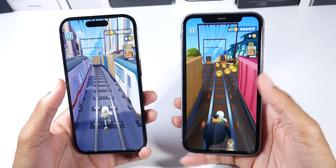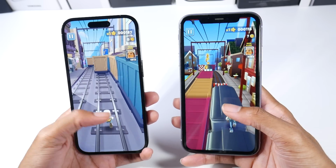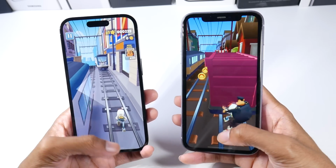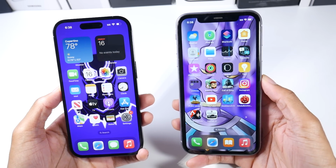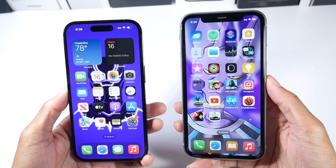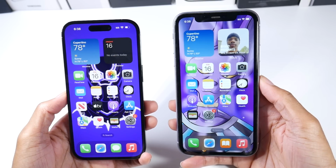Everything just looks more immersive when you're watching videos and stuff like that, having those extra pixels. And also it just looks a little bit more modern as well. But that's not the only thing with the displays. The iPhone 14 Pro also has a very bright display. It gets bright up to 2000 nits, which is pretty crazy. The iPhone 11 only maxes out at 625 nits. So when you're outdoors in direct sunlight, you will notice that difference for sure.